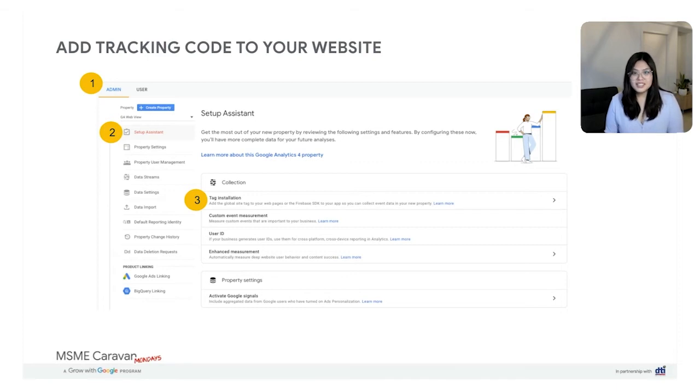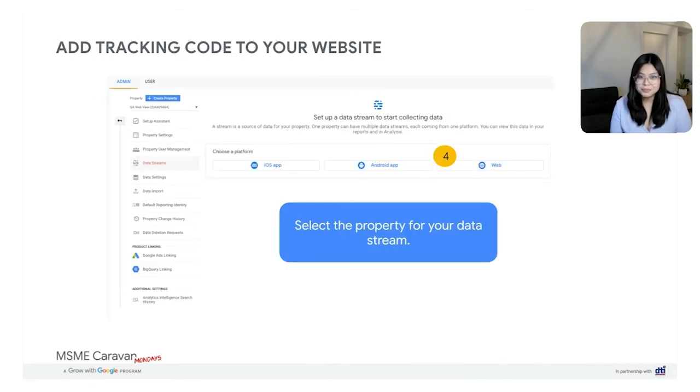So as mentioned, the tracking code, or what we also call a tag, is a piece of JavaScript that you'll need to copy and paste into the code of your own web pages. So for this section, I'll teach you how to get that code and how to add it to your website. So first, what you need to do is to click on the admin panel on the top, and then go to Setup Assistant, and then click Tag Installation.